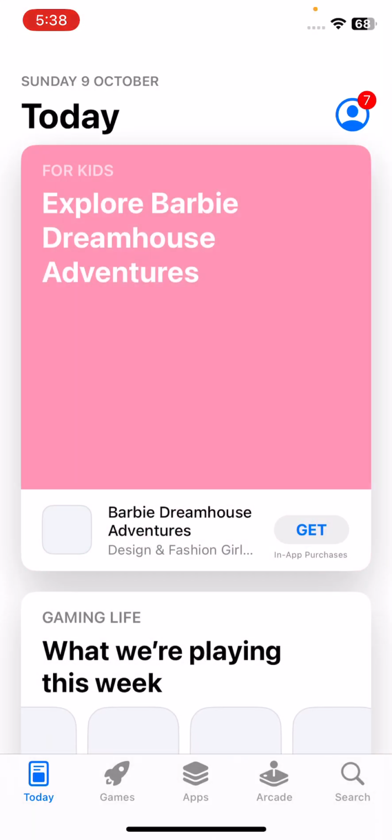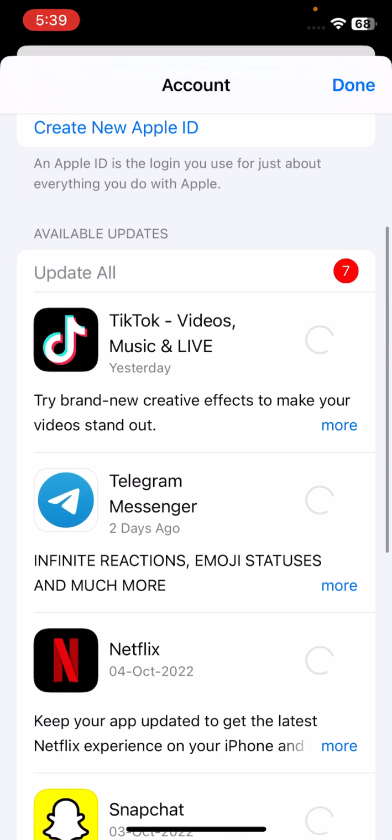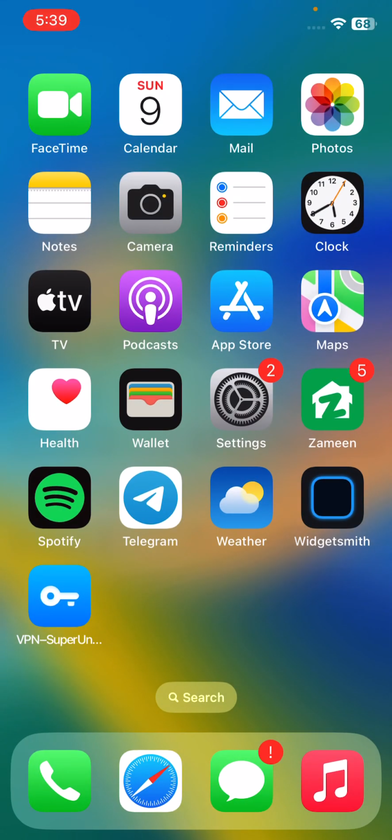So for this, go to App Store, tap on the profile icon in the right corner. So here you can see guys, tap on update all apps. So after updating your apps, so the next solution is update your iOS software to the latest iOS version.